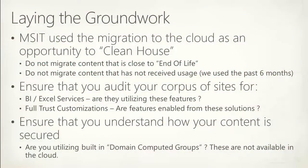Obviously, before you get started, you want to lay the groundwork to be successful, and I wanted to talk about a few points here. MSIT used that migration to the cloud as an opportunity to clean house. If you hire a company that's going to charge you one price to move from one house to the other, you let them back the truck up, put everything in boxes, and take it over there. Easy, right? But if you have to either pay per box or move it yourself, you're probably going to pare down the amount of stuff you're going to take to the new house, right?